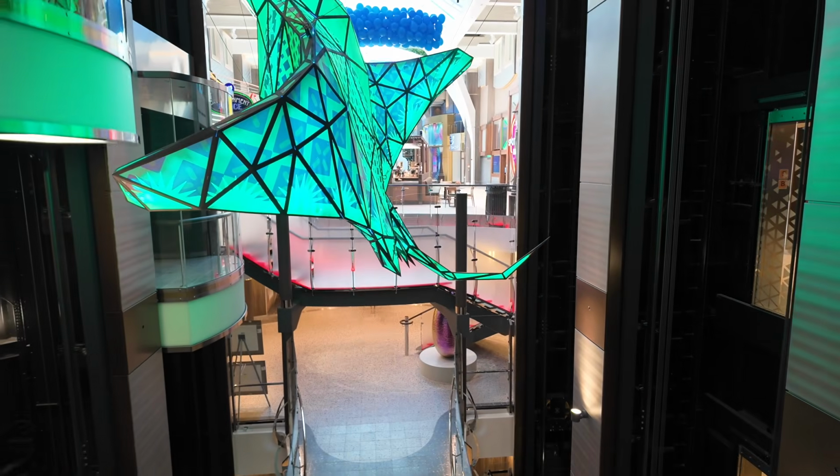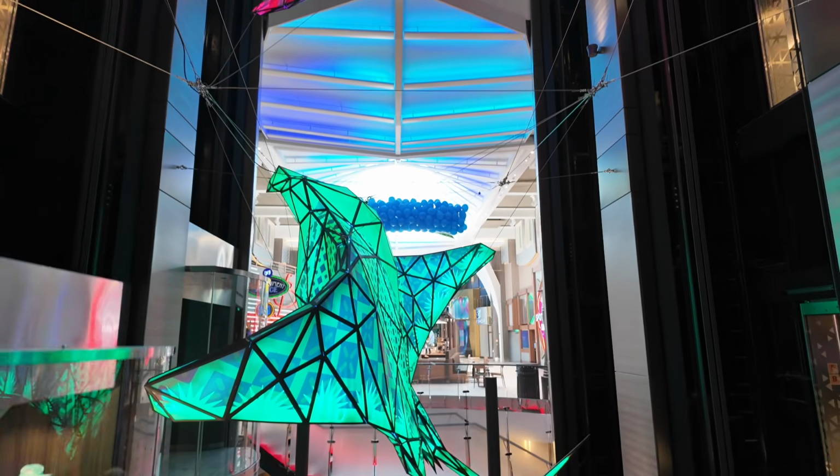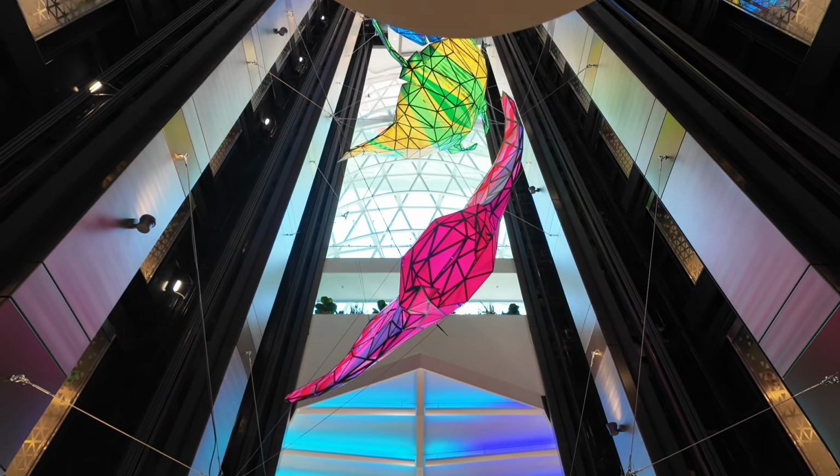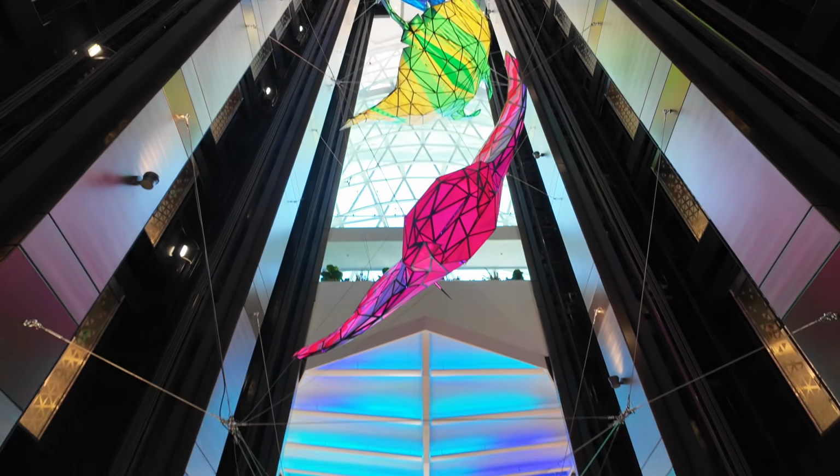And here's another look at the wonderful art in between the elevators. Look at that. So nice.